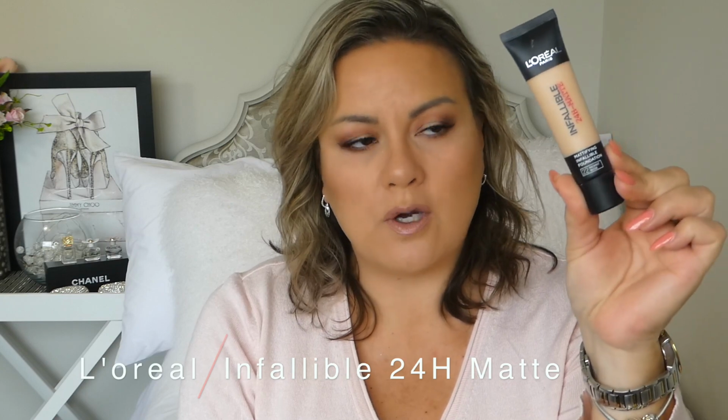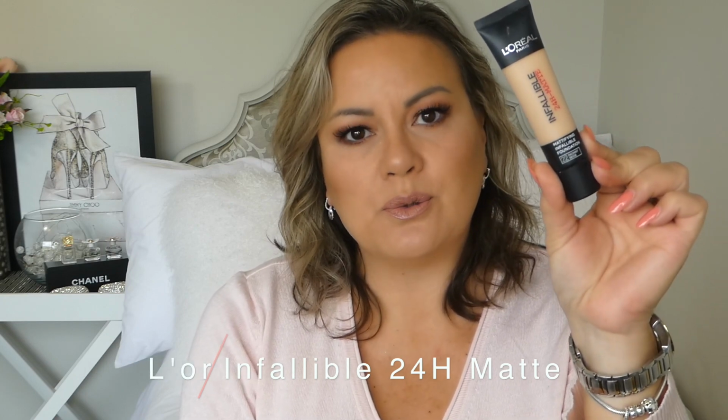An affordable foundation that I do really enjoy and would continue to repurchase is the L'Oreal Infallible 24-Hour Matte. That's what it's called here in New Zealand. I think in the US it's called the Infallible Pro Matte. I have mine in the colour 22 Radiant Beige. Unfortunately in New Zealand we don't get a great colour range in this product, but I would definitely continue to repurchase. It is a great affordable foundation, full coverage, and it does keep me matte on my very oily skin.